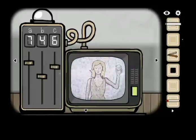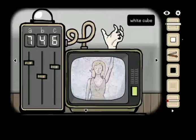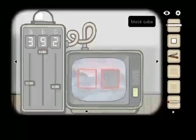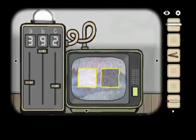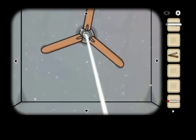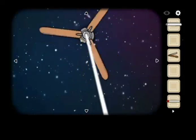Why? Oh, the cube. Oh, another cube. Okay. Thank you for that. Alright, and what were the other numbers? Okay. Oh, that thing lit up. Okay, cool. I guess we're going into space.